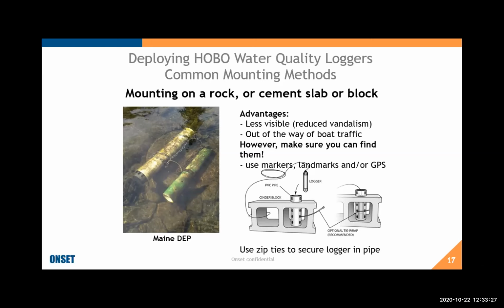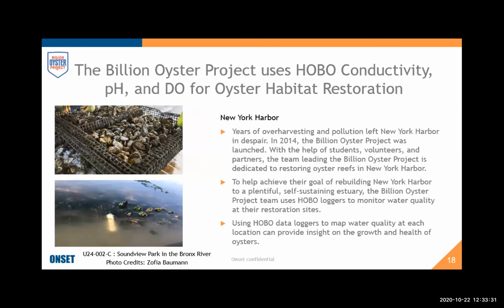We sell 2 different well caps. One is designed for a cable to come out. So if you're hooking it up to our RX 2001 station or any of our RX stations, you'll want to use the one that's got the cable pass through. Whereas if you're just deploying it, suspending the logger in the well, then you just get our basic well cap, which doesn't have the cable pass through.